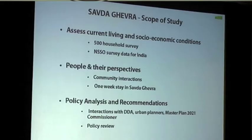It's still in the process of being filled by people, and this is the scope of the study that we tried to do there: to understand the situation and to try to make some policy advocacy on what could be done, and some recommendations that we thought could transform resettlement colonies into an opportunity to create a more inclusive city.